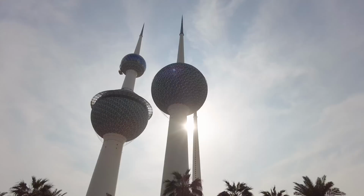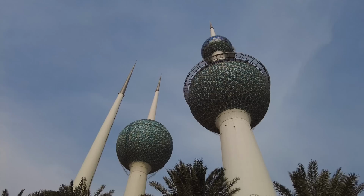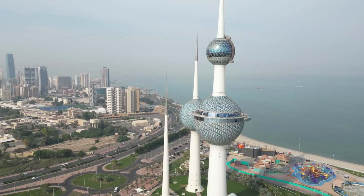So I've finally made it to the Kuwait Towers here, and there's three of them, and two of them have these big domes on them. There's a restaurant in one of them. And as you can see close up, there's these beautiful textures to them and beautiful colors. They are a little bit, as I noticed earlier, further removed from the skyline than I thought, because I thought I'd be getting a picture of these towers and the skyline.